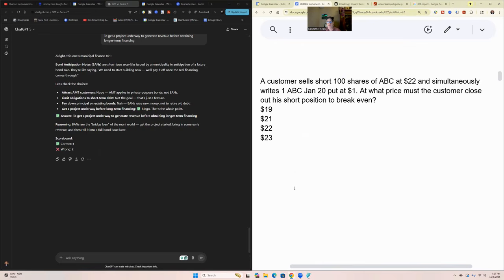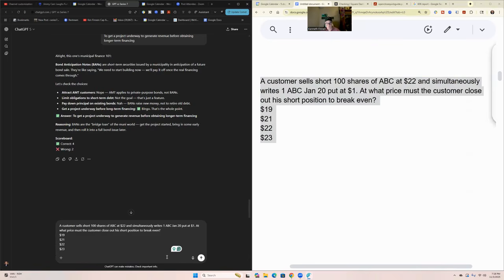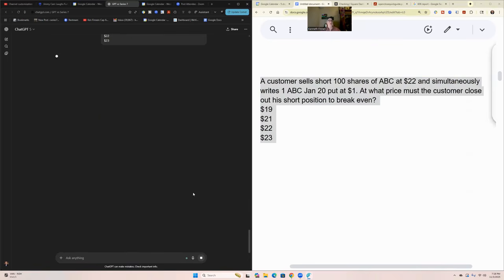Here we go. Oh, an option. A customer sells short 100 shares of ABC at 22 and simultaneously writes one ABC 20 put at 1. At what price must the customer close out the short position to break even? A 19, B 21, C 22, D 23. Let's see how we do. I think they do well on the options.